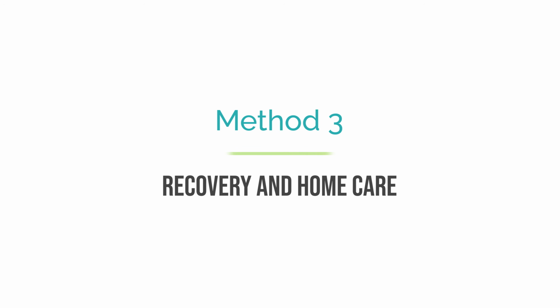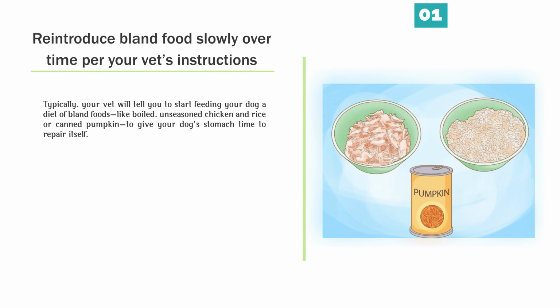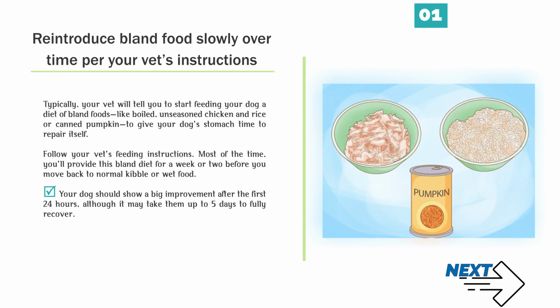Method 3. Recovery and home care. Number 1. Reintroduce bland food slowly over time per your vet's instructions. Typically, your vet will tell you to start feeding your dog a diet of bland foods, like boiled, unseasoned chicken and rice or canned pumpkin, to give your dog's stomach time to repair itself. Follow your vet's feeding instructions.